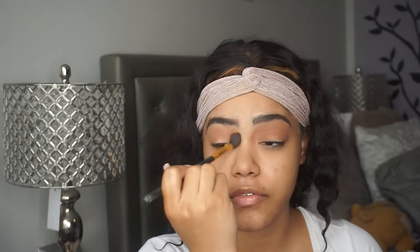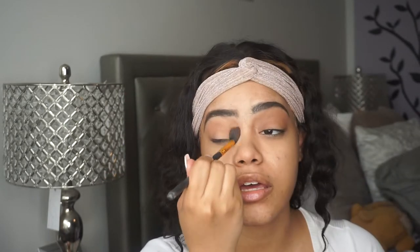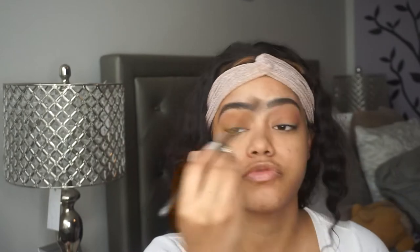I love it. Pretty. This palette is on sale too. When I got it, I think it was 50% off, so it's like $7 now, I think, which I think is pretty worth it. Well, let me use the eyeshadows first and see how it looks before I say that it's worth it.